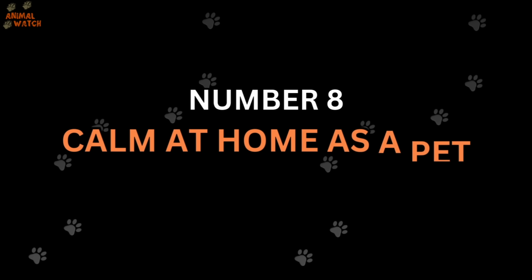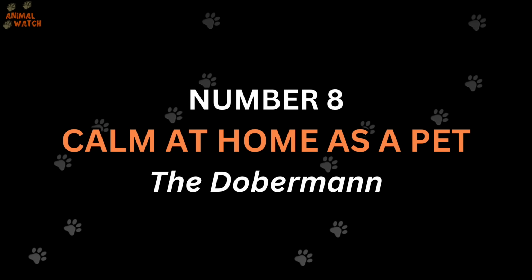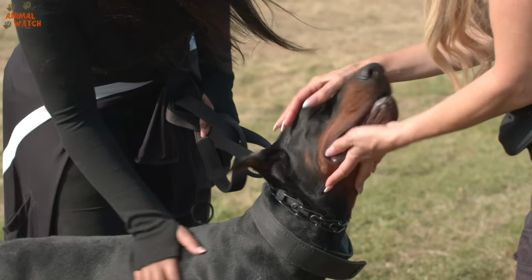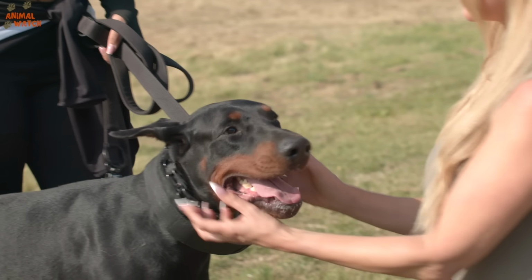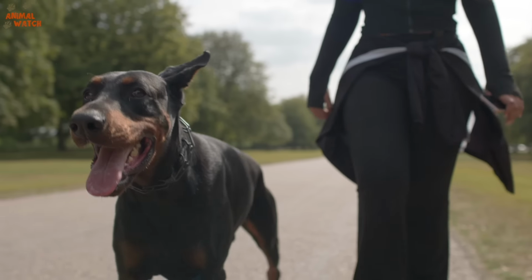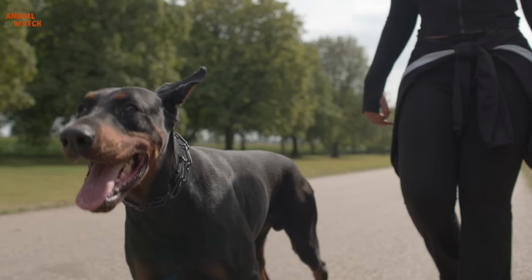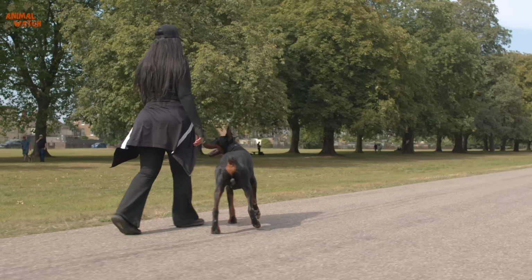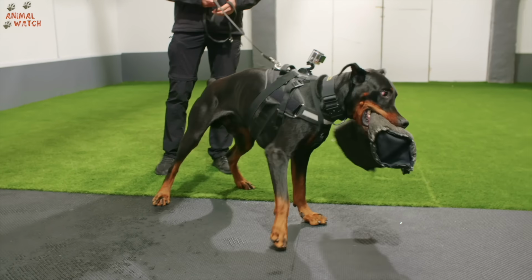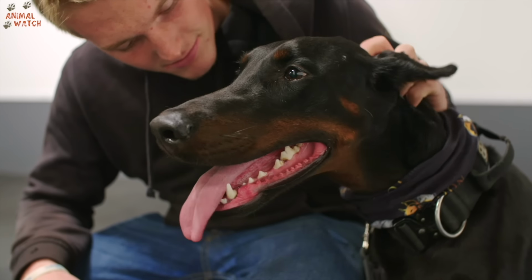Number 8, calm at home as a pet. The Doberman. Dobermans can make excellent calm companions in the home when properly trained and given enough exercise and mental stimulation. Dobermans are high energy dogs, so they need regular exercise to remain calm at home. A Doberman that gets daily walks, playtime and opportunities to run is more likely to be relaxed and content indoors.